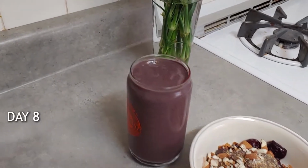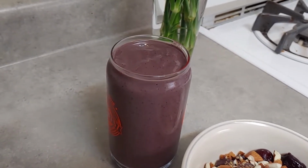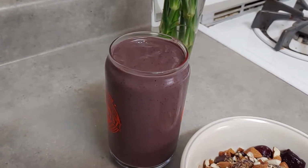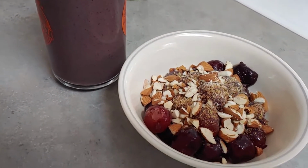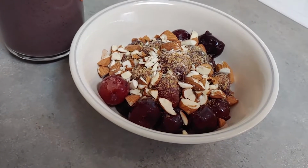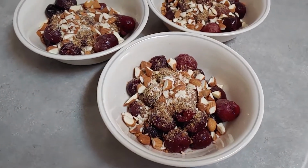On day 8, I needed to do my grocery shopping and did not have some of the items for the day, so I skipped ahead to the day 10 breakfast because I had all of those ingredients on hand. We really liked the chocolate smoothie and the cherries with ground flaxseed and almonds. Cherries and almonds just naturally go together.